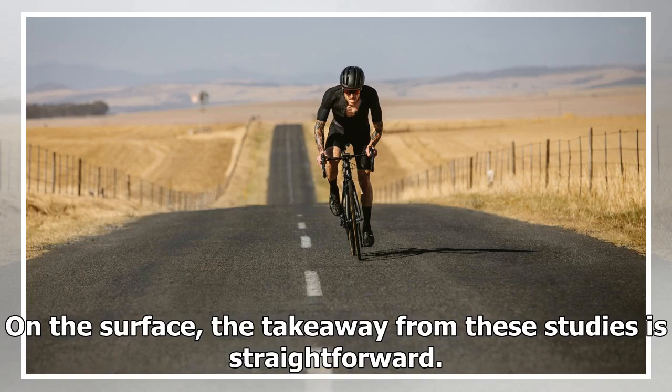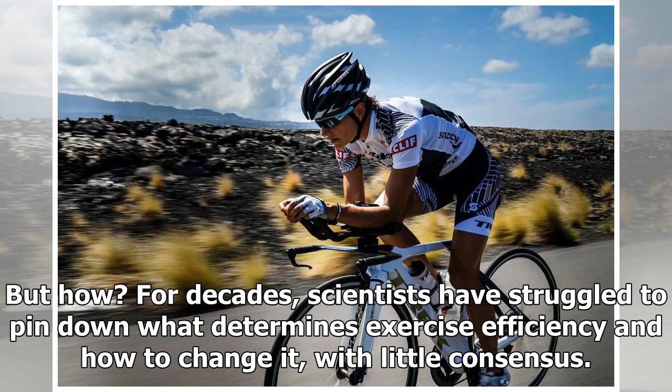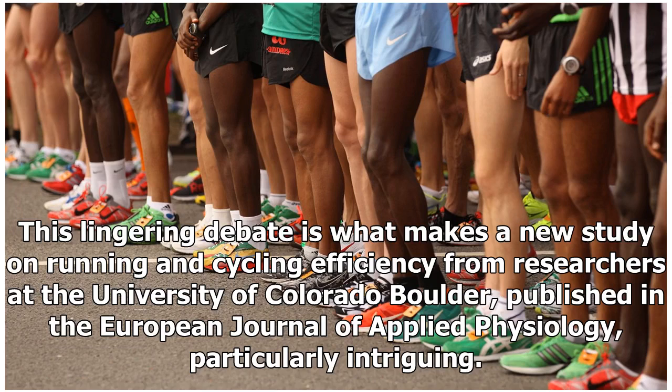On the surface, the takeaway from these studies is straightforward. To perform at your best as a cyclist or runner, it's not enough to make your engine more powerful, you also have to make it more efficient. But how? For decades, scientists have struggled to pin down what determines exercise efficiency and how to change it, with little consensus. In fact, it's far from clear that it's even possible to significantly increase cycling economy, which, along with all the other rumors swirling around back then, made Armstrong's results even more controversial.